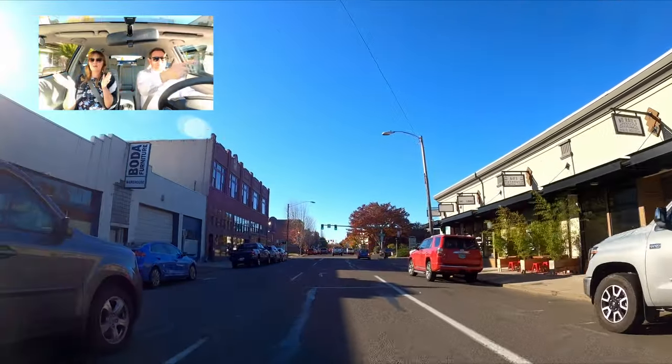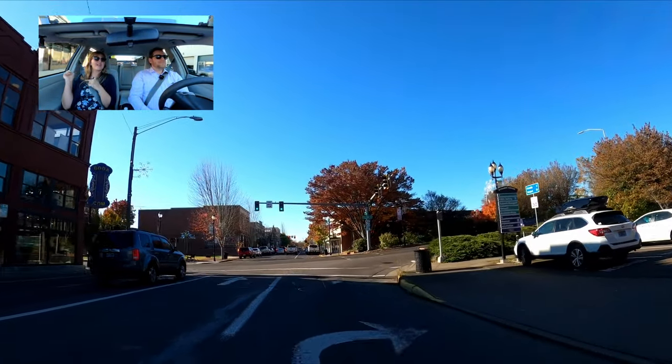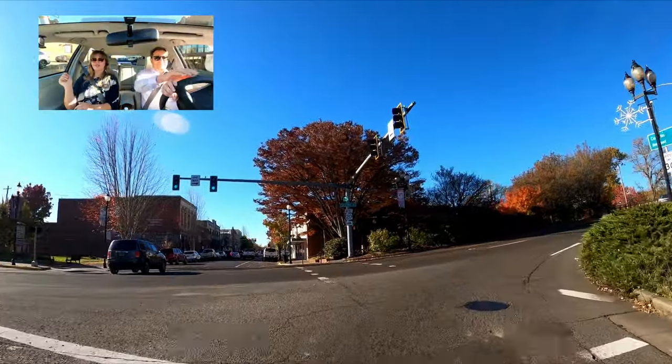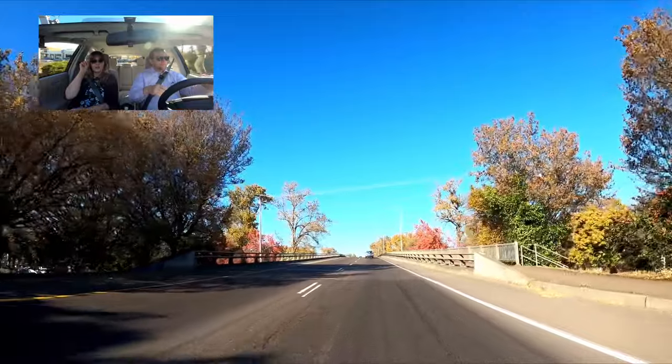But now we are back on the north side. Back in downtown. Here we are. And we're passing Buzz, which is an amazing place to go get some pho. And Boda's Furniture for all your furniture needs for when you move into town.